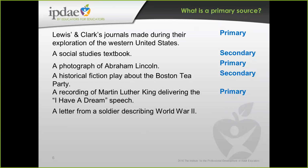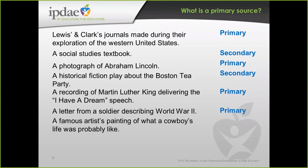Okay, then how about that letter that all those soldiers sent home describing World War II? I don't know that our students always realize that letters from people, you don't have to be a famous person, really is a primary source. Okay, well, we got one more, actually two more to go. So let's see how you do this one.